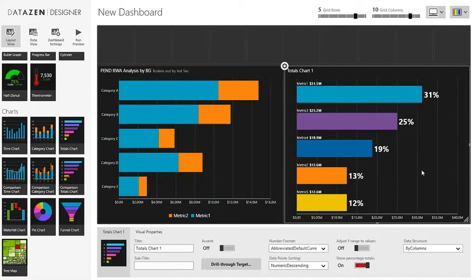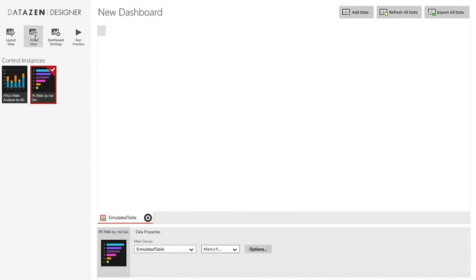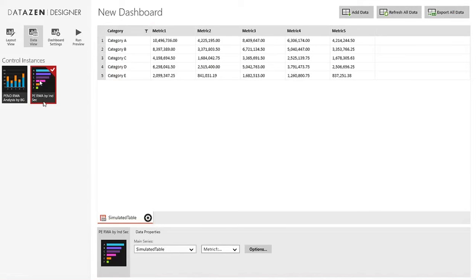Let's have a look at the totals chart here. Let's just call it period end RWA by industry sector. Good. And I'm happy with the format and the general layout. Once we've got the charts on, what I need to do now is associate data with those particular charts. If we go up to the data view at the top here, you'll see that I've got the totals chart selected, and it's based on this simulated data.